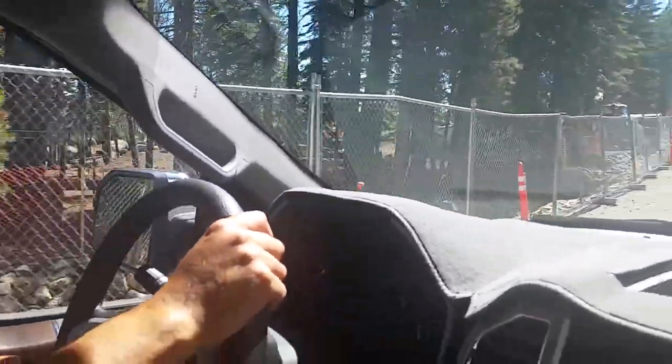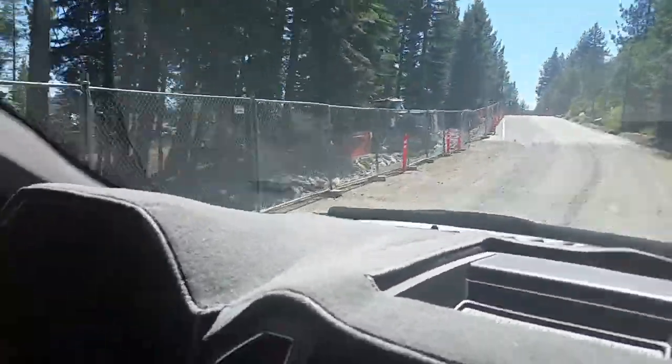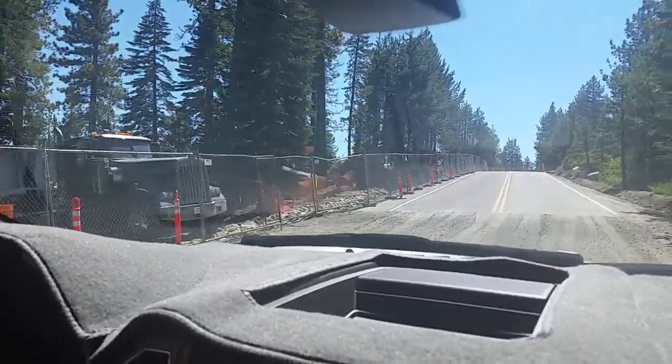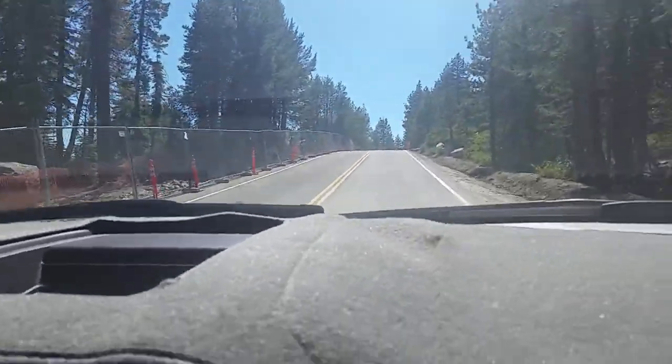It looks as though this is the old dirt camping area, and as you can see, they're putting in roadbed, some serious drain. So this is quite the project. Here's the beginning of the pavement.